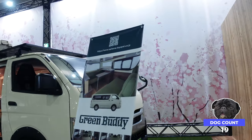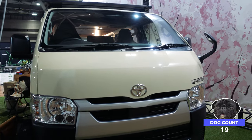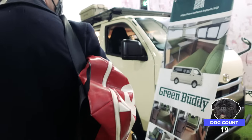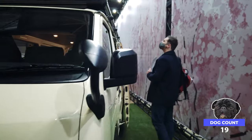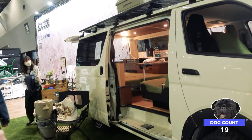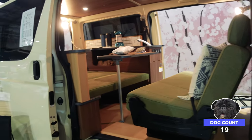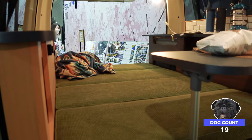So this is like another one that we really liked. I mean, okay, the front isn't the prettiest thing in the world. Well, it's just your standard Toyota Hiace, you know. It's very common in Asia, these vans. Colour scheme is good, isn't it? Yeah, I like the colour of the outside, this sort of yellowy colour, but also the green inside. But it just feels really homely and nicely done.